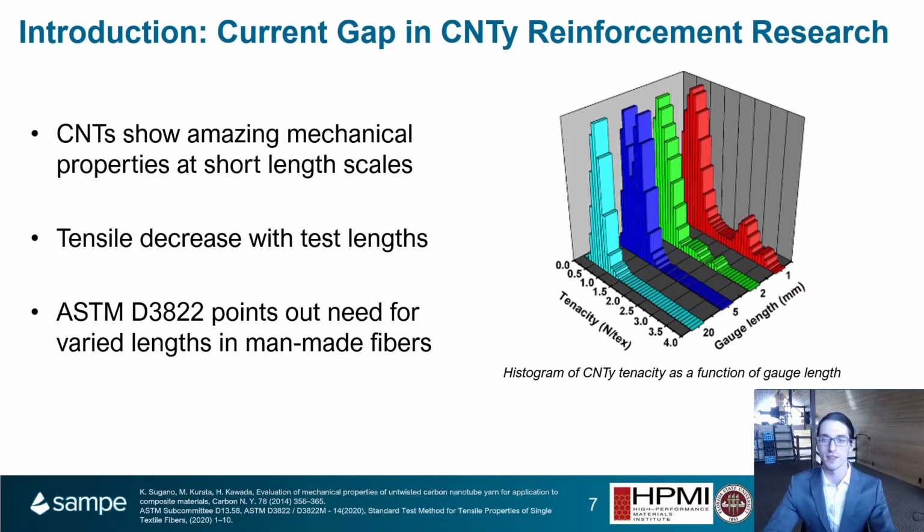So first and foremost, the fiber-focused study. Carbon nanotubes show amazing mechanical properties, but at very short length scales. As you see on the right-hand side, and this is actually a relatively old study as well, we can obtain newtons per tex up to 4 at 1 millimeter gauge lengths. Well, you can't make a rocket ship with 1 millimeter of yarn. And what we see is as we increase that length, our properties begin to decrease very quickly.